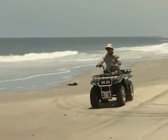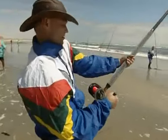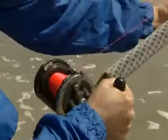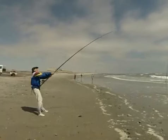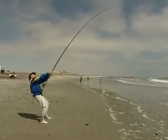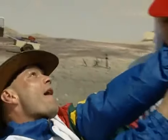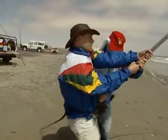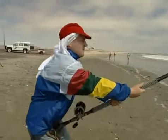Word had certainly got around there was action on the beach. Being suddenly connected to a sizeable bronze whaler that rips over 200 yards from the reel in next to no time at all is not for the inexperienced. And our shell-suited friends who had never before felt such raw animal power were quickly feeling the strain, initiating a changeover every few minutes. A wise piece of advice from their guide.